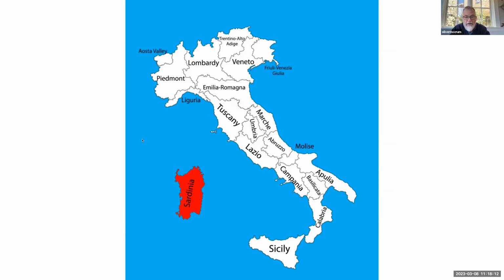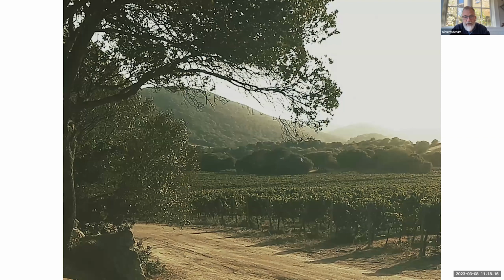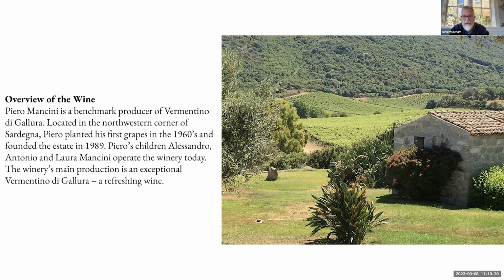It's a very distinctive area from a wine standpoint. It doesn't really have that much to do with the mainland. And Vermentino is one of their main war horses, as the Italians say, one of their main flagship varieties. This is a lovely photograph that shows off in the distance some of Mancini's vineyards, which in this photograph would be Vermentino.